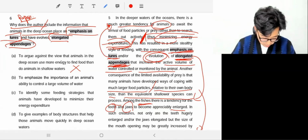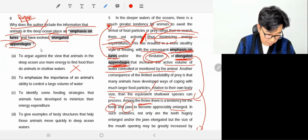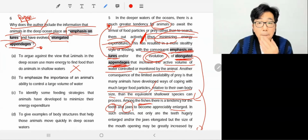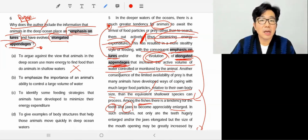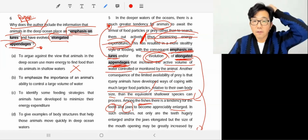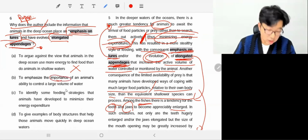No. Okay, B, to emphasize the importance of animals' ability to control a large volume of water. That's only a minor detail, one of the minor details based on elongated appendages, isn't it? It doesn't apply to emphasis on lures. B only appears in the evolution of elongated appendages that increase the active volume of water controlled. So it just says elongated appendages can control a larger volume of water. First, it doesn't talk about emphasis on lure. And second, it doesn't even talk about the importance. It just says they do.